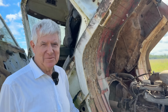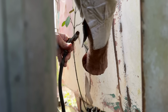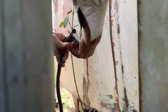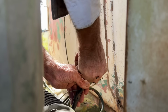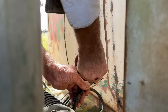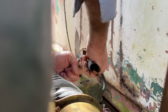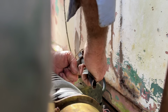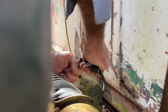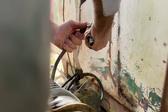We'll have a go at cleaning these up. If I don't clean up the terminals enough, we're on 24 volts, it's easy enough just to blow one of the poles off the battery, and all of a sudden that battery's had it, so better try and do the job as good as I can.